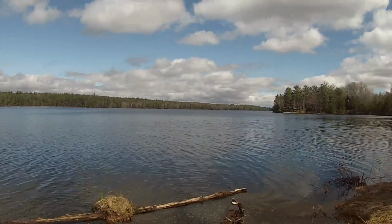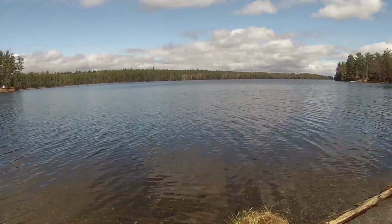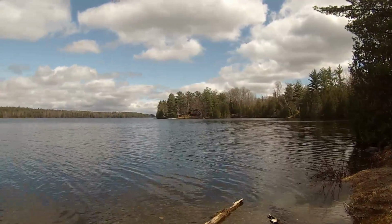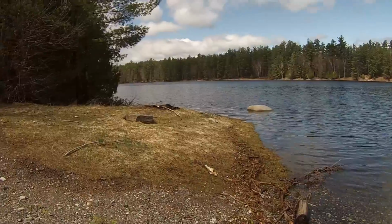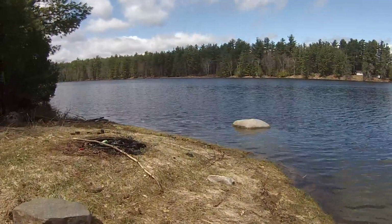The water looks beautiful. A lot higher now than it will be in summer, obviously. But you see some spots that are private property. There's a cottage over there. But a lot, especially on the north shore, is crown land.